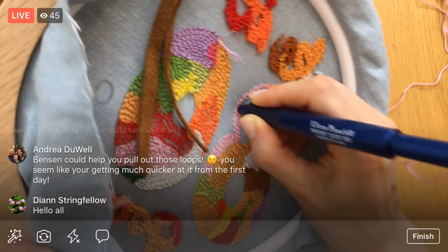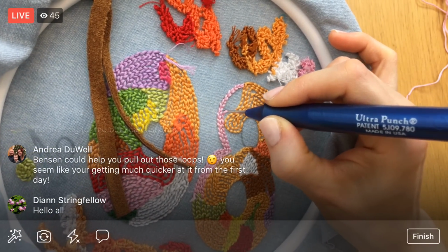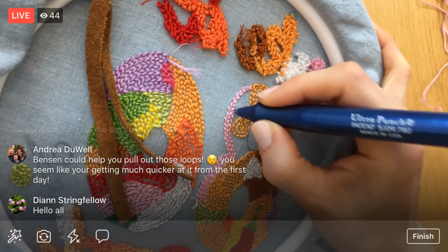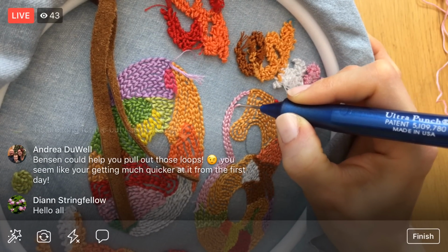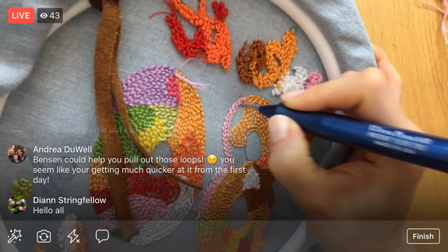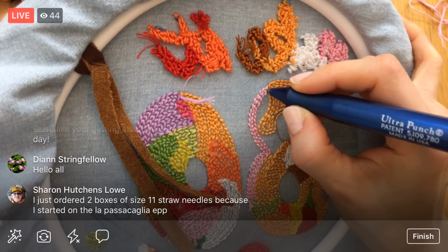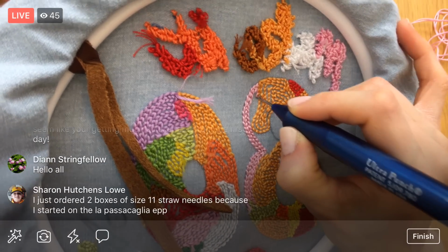But yeah, so I feel like I'm definitely getting faster than the first time. This is my first needle punch project. A couple Saturdays ago, we started it and just kind of figured it out, and I shared it over on my Instagram stories. Now it's just really fun. I'm kind of getting in the groove of it a little bit more.